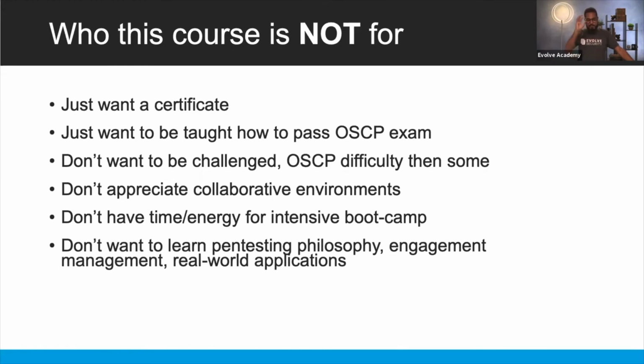And if you're not concerned about learning pen testing philosophy, engagement management, and real world applications, that's okay. This is not sarcasm when I say this, but some folks already have that stuff. They just need to round out their technical ability, and they can do that on their own. The original Pentesting with Kali Linux course is probably for you if you don't need some of this, if you don't desire these other aspects that are very important to us here at Offensive Security.